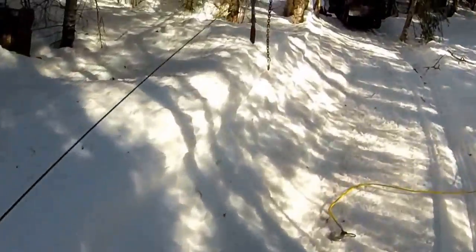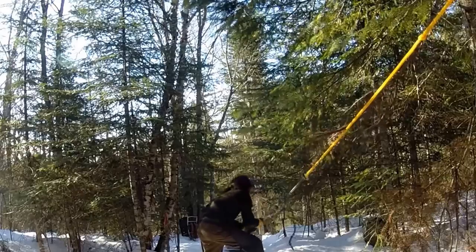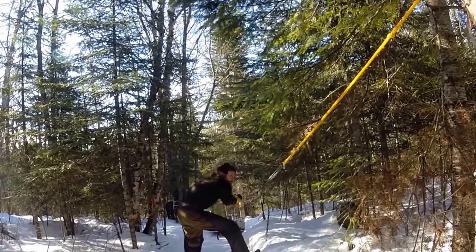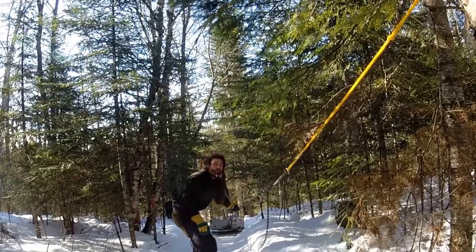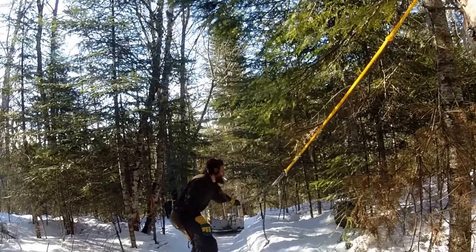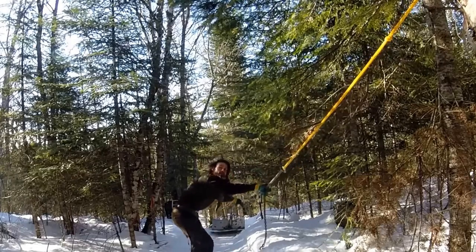Anyway, the top of the log's past the steepest part of the hill. I'm still gonna winch it up a little bit more. I noticed I stripped off a few layers of clothes. It's not that it's gotten much warmer, it's just that I've gotten a lot warmer doing this. But it is working.